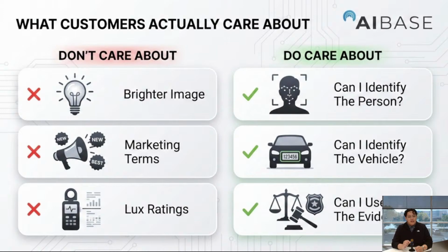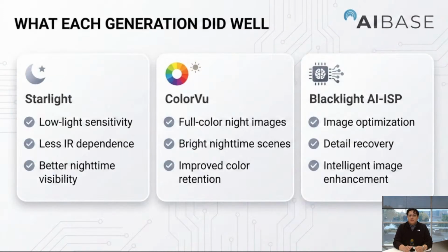But before we start comparing anything, let's give credit where credit is due. Next slide. Every one of these technologies moved the industry forward. No technology becomes successful unless it solves a real problem. Starlight improved low light sensitivity, ColorVu pushed full color imaging, and blacklight AI-ISP technology introduces intelligent image enhancement. They're all trying to solve the same challenge from slightly different angles. That challenge is how to capture clear scene details so that the camera footage becomes usable in investigations. But now, let's move from theory to something installers actually care about, the results.